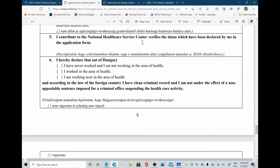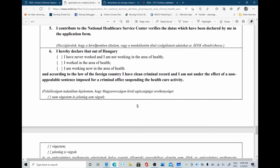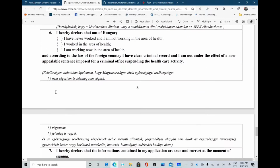I contribute to the health service center, verifies dates which have been declared by me in the application form. Yes, they can verify whichever dates of the diploma or the membership license, like chamber license dates you have indicated. They have to double check it, they will verify it, and you're just agreeing for that.